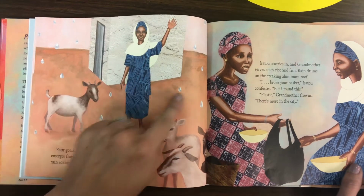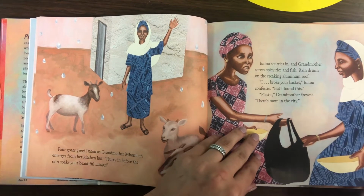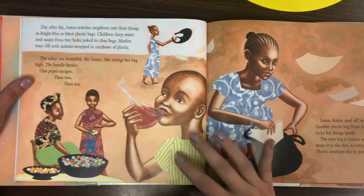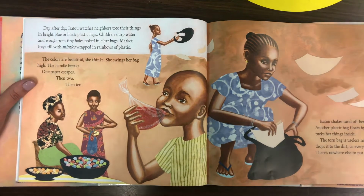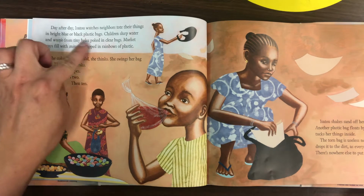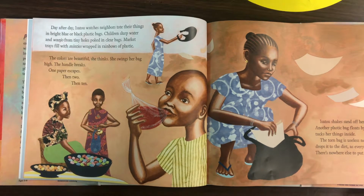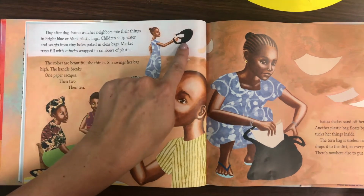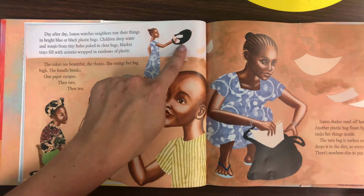So I bet they're starting to see lots of plastic around, which can be very helpful, but also can be harmful. Day after day, Aissatou watches as neighbors tote their things in bright blue or black bags. Children slurp water from tiny holes poked in clear bags, and market trays filled with minties wrapped in plastic and rainbows of plastic. The colors are so beautiful, she thinks, and she swings her bag high, and the handle breaks. The paper escapes, and then 2, and then 10. Oh no. So this bag isn't very sturdy, so it broke, unfortunately.